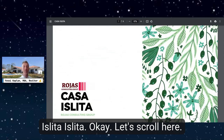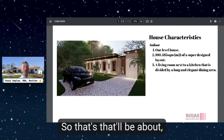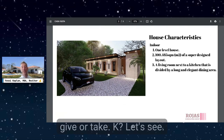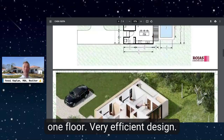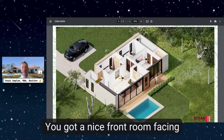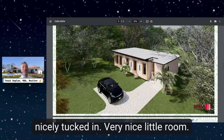Islita. Okay. Let's scroll here. This is a one level, 100 square meter. Okay, so that'll be about almost 1,100 square feet, give or take. And see, it's a flat home. It's what we call a bungalow in Canada, one floor. Very efficient design. You got a nice front room facing the pool, and the bedrooms are at the back, nicely sorted, nicely tucked in. Very nice little room.